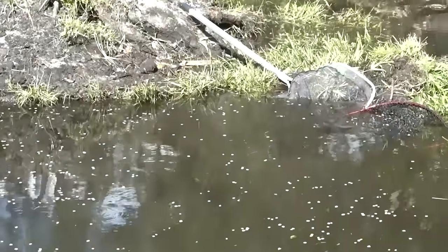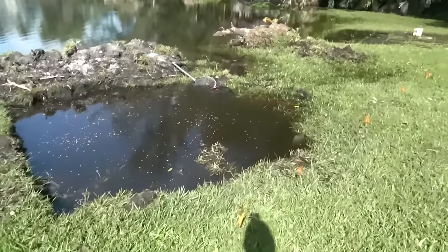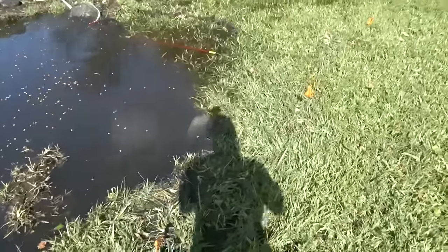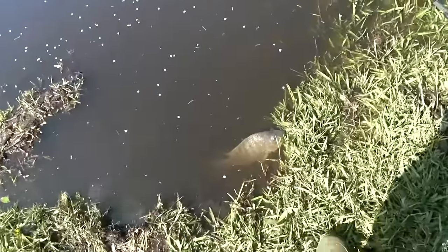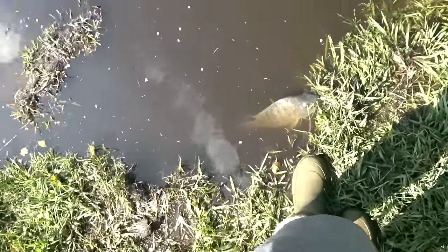There's one right here. I think he's trying to climb the wall. Yeah, there's no way. This guy's not eating. He looks stupid. You good? There's something else right there. You're done. And that's how easy it is.